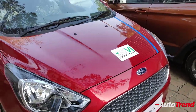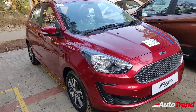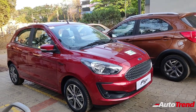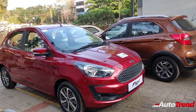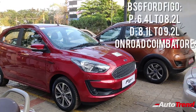So that was all about the newly launched BS6 compliant Ford Figo hatchback. I think it is still a good value for money compact hatchback. It is really nice to drive according to my previous experiences, and it's even more eco-friendly right now. So the prices are on the screen for you to decide.